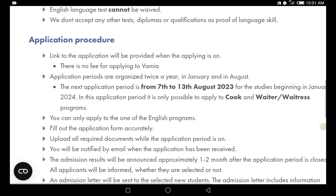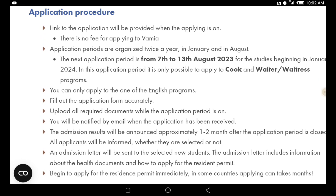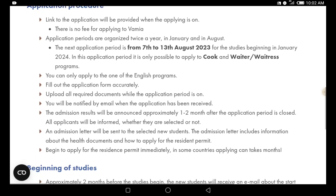Under the admission application procedure, here it says there is no fee for applying to Vamia. You don't have to pay any tuition fee. Application period is from 7th to 13th of August, which is why I'm bringing the video to you now that the application is open. And if you watched that previous video, I told you that you need to understand that when you are studying at Vamia, they will put you on job placement, which will also make you get some kind of stipend, right? Okay, so you can also easily migrate with your family.